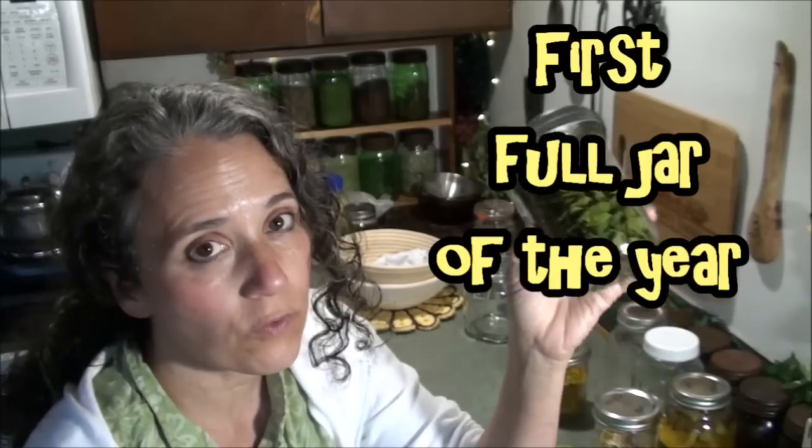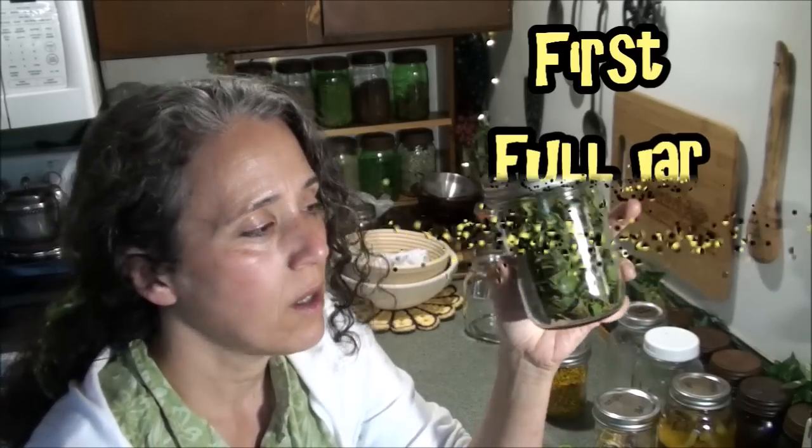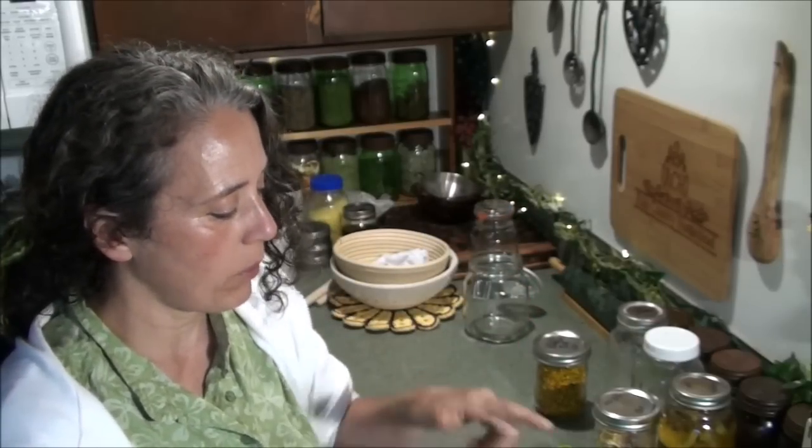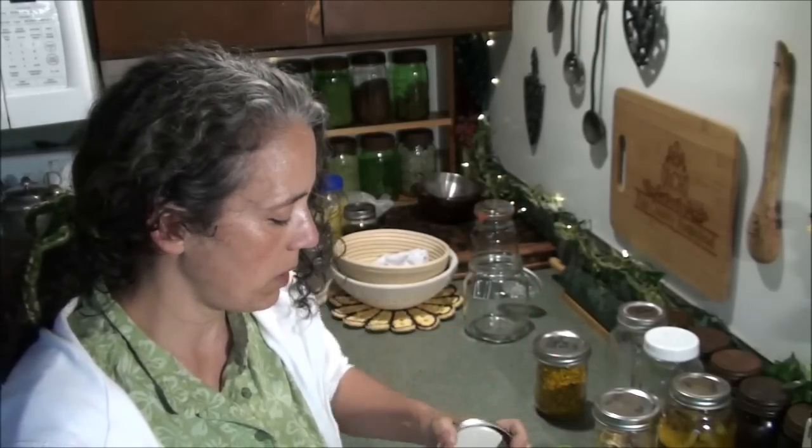And here's my first full jar of dehydrated snow peas. This is probably 3 pints worth of snow peas in here. I've been freezing half of them and dehydrating the other half, and before I sealed this up, I just wanted you to be able to see them.